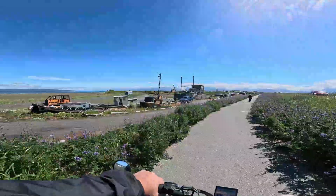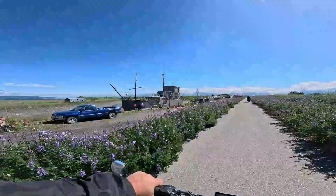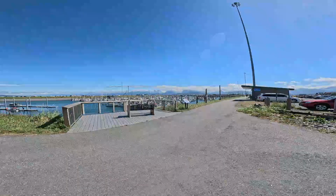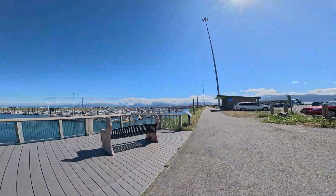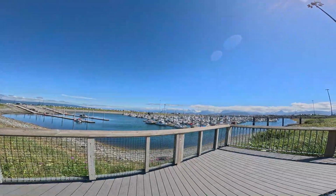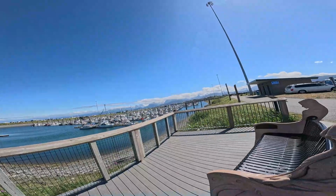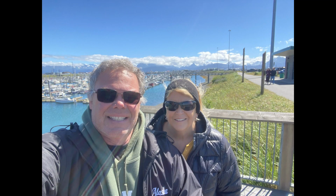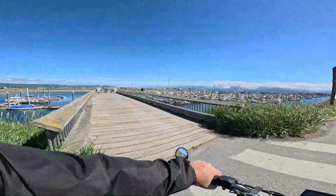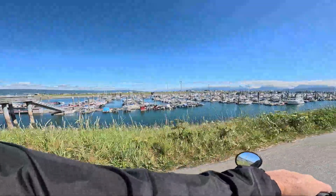I think this is what you call a ship graveyard here on the Homer Spit. It's pretty cool. Wow, this is the happening place if you're a boater.